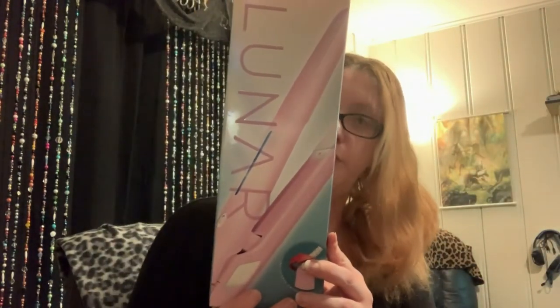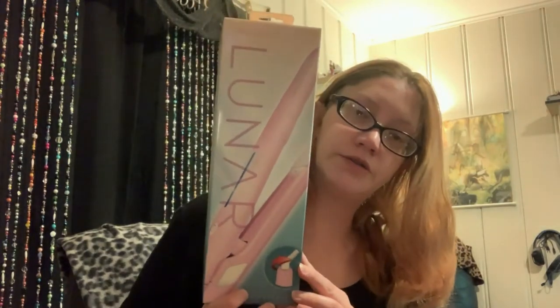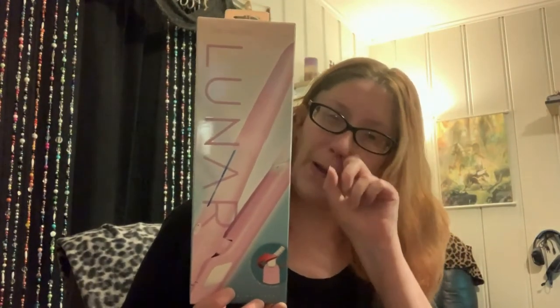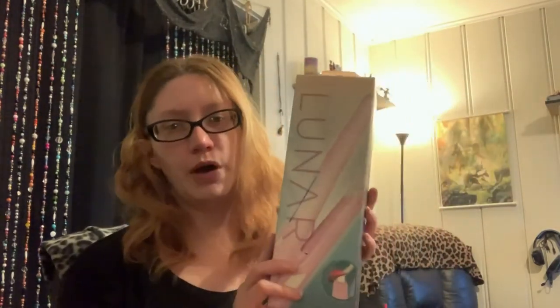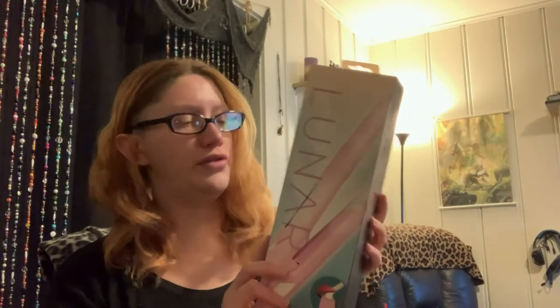And then we got the Luxe Plus Willow Lunar Hair Straightener. Actually, one of the few hair tools I don't have. I have a couple different curling irons, a rotating dryer brush, a hair dryer. Not one of these, though. And this one was 15, I want to say, marked down from about 40 or 50.